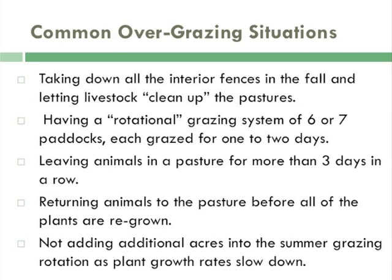So here are some common situations when overgrazing damage happens. One, particularly for northern tier farms, is in the fall, when we think that the plants in our pastures really aren't growing anymore, but it actually turns out that some of them are. Taking down all of those interior fences in that fall season to let the livestock just clean up the pastures can really do some serious overgrazing damage to our most productive, rapidly growing pasture plants.